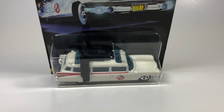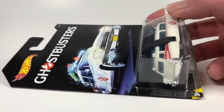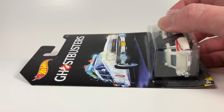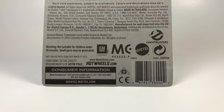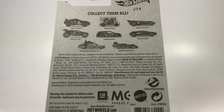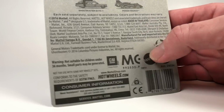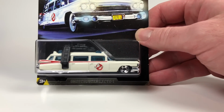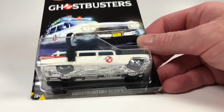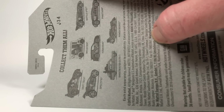So starting with this one here, we got the infamous Ghostbusters Ecto-1. This was released in a Ghostbusters series. And here is the whole series that it was in, around 2016, 2017. I think actually 2017 is when it came out. This, of course, was the most popular vehicle in the series. The rest of the vehicles, I think, were all unlicensed vehicles, aside from the Ghostbusters licensing.